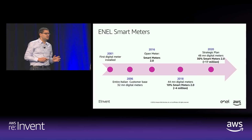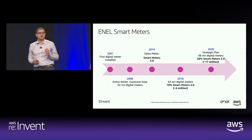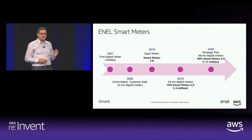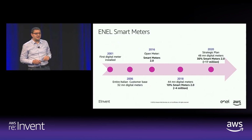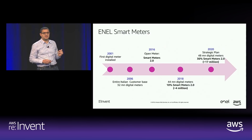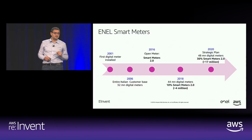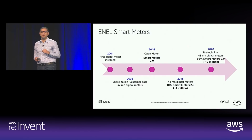Enel story with digital meters starts in 2001. And in 2006, Enel completed the deployment of digital meters to its entire Italian customer base. We are talking about 32 million digital meters. It was the largest smart metering deployment in the early 2000s. In 2016, Enel decided to start a new deployment with the Open Meter project of a new meter, a smart meter 2.0. Currently, we have 44 million digital meters installed with 4 million of the new one. In the next 2 years, we will install more meters, and we increase also the percentage of the new one.